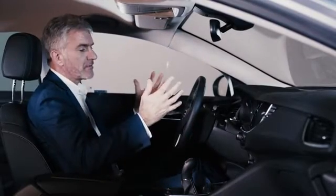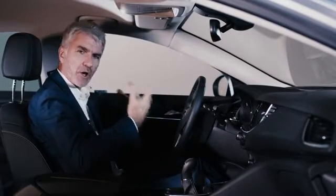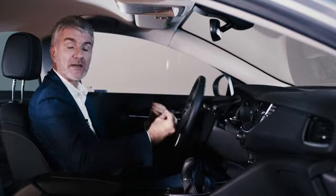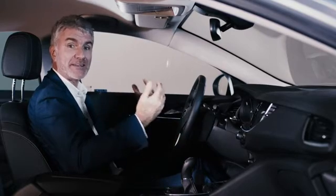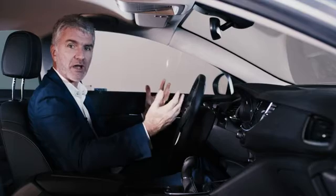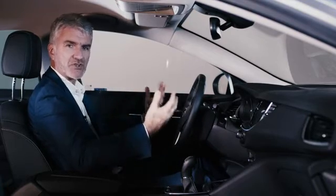And once you're in, the first thing you notice is how low you sit in this car. You really sit in it, which gives you a great connection to the road and definitely fits with the driving character of this car. It's a very sporty car and the driving position really fits that very well.